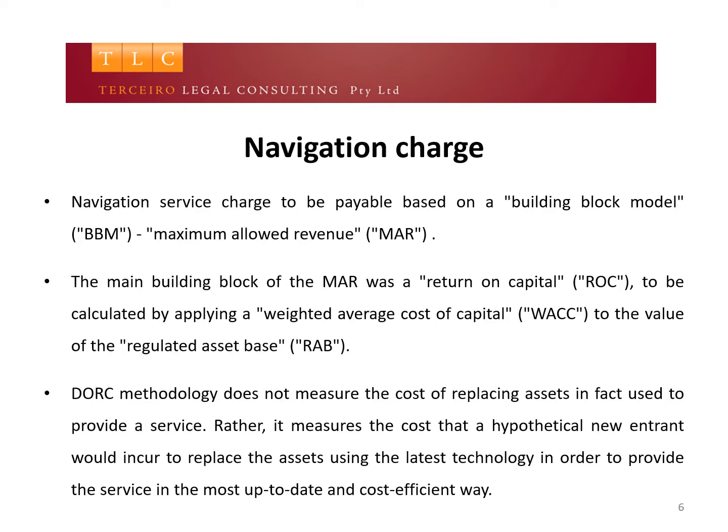Now, the way this issue is approached under the legislation is that under Part 3A, when an essential facility is setting prices, you have to try and work out what would be an appropriate amount to charge users. And the approach which the ACCC, the courts and the tribunal use is called the building block model, which seeks to work out a maximum allowed revenue. The major building block of this approach is a return on capital. So they're looking at how much of a return on capital the operator of an essential facility should be able to generate from an asset, and also it needs to work out the value of the regulated asset base.